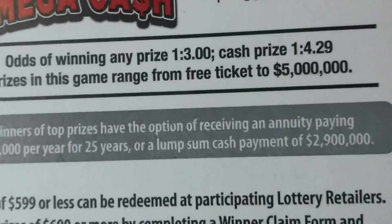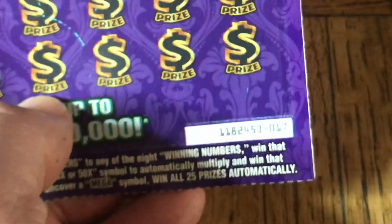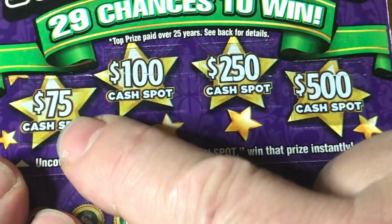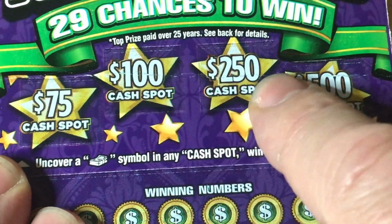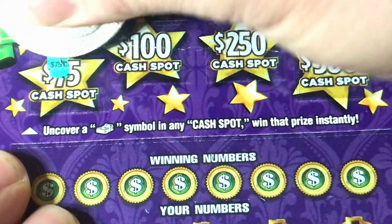$5 million Mega Cash, $20. Odds are 1 in 3.00. Any prize 1 in 4.29 for the cash. And this is ticket. Where'd it go? Still can't see it. 017, ticket 17. All right, this one. Need to find the old mattress, the old stack of cash. And if we do, we get a 75, 100, 250, or 500. If it's under one of those, let's see if we can find it.